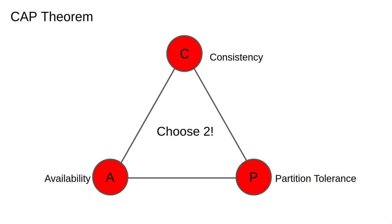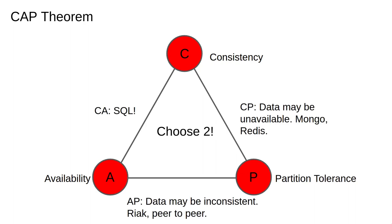Partition tolerance means that the system will continue to operate even if different nodes in the distributed network can't communicate with each other. In fact, no network can be guaranteed to stay up, so for a distributed system, the real choice is between consistency and availability. The most popular NoSQL database systems, MongoDB and Redis, abandon availability to ensure consistency and partition tolerance, so we might call these CP databases. The Riak database system, or peer-to-peer networks, are what we might call AP systems, which sacrifice consistency for constant availability. Finally, a CA system can't really be distributed. In that case, we're back with relational databases and SQL.